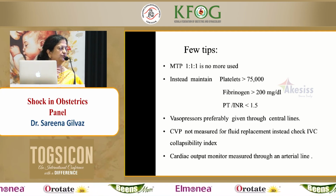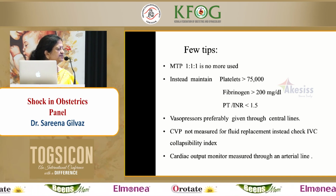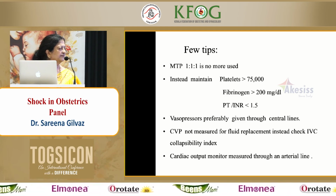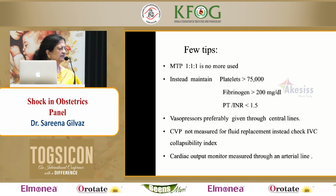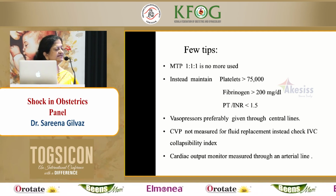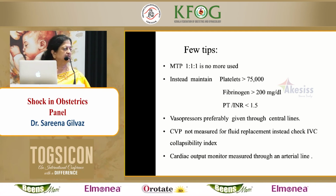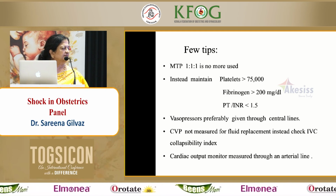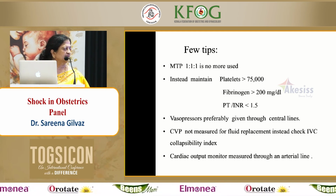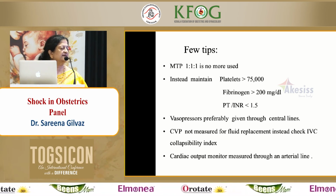Vasopressors are preferably given through the central lines. Dr. Sunil, why do you give vasopressors through the central lines? During a crisis, you can always give vasopressors through the peripheral line, because not everybody is used to putting in central lines, and in the process you may waste time. Initially you can give it through the peripheral line, but later it's better to go central. Whenever you give a vasopressor through a peripheral line, there is vasoconstriction and extravasation, and the vasopressor may not reach the myocardium. So it's always better to give it through a central line so that it reaches the site of action, that is the myocardium.